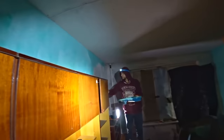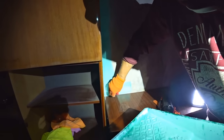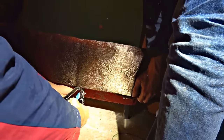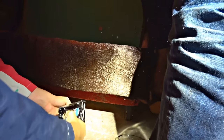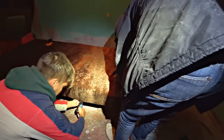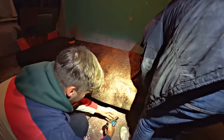Meanwhile, Anton is still painting the walls. We try to do it carefully, we don't even spoil the furniture, all's clean. Up and shoot. It goes well, isn't it? Yeah. We thought it was going to be louder, but it's not loud, all's good.